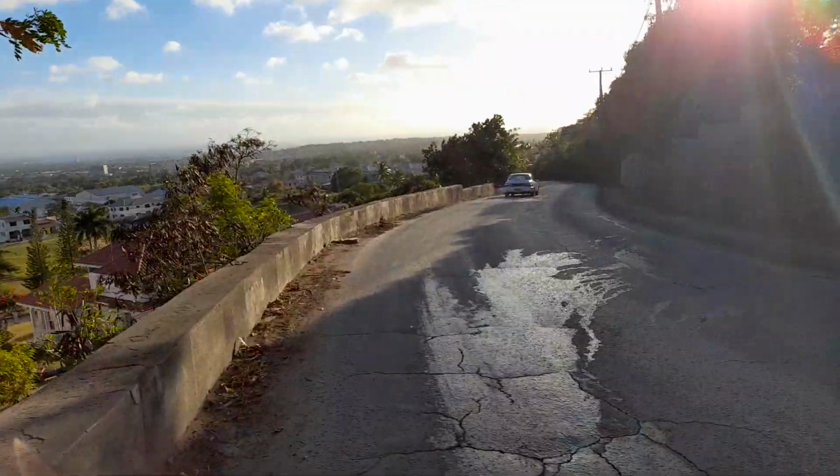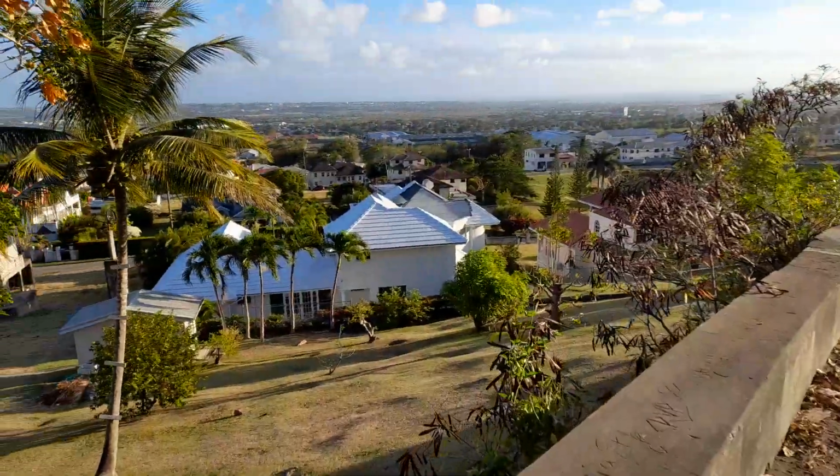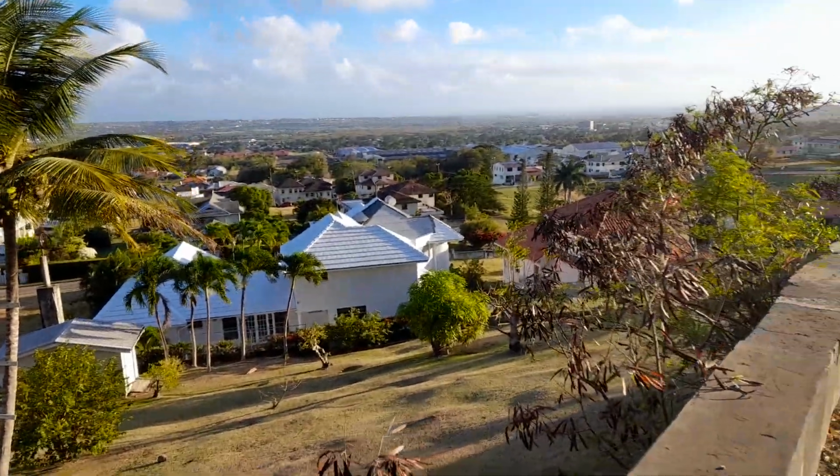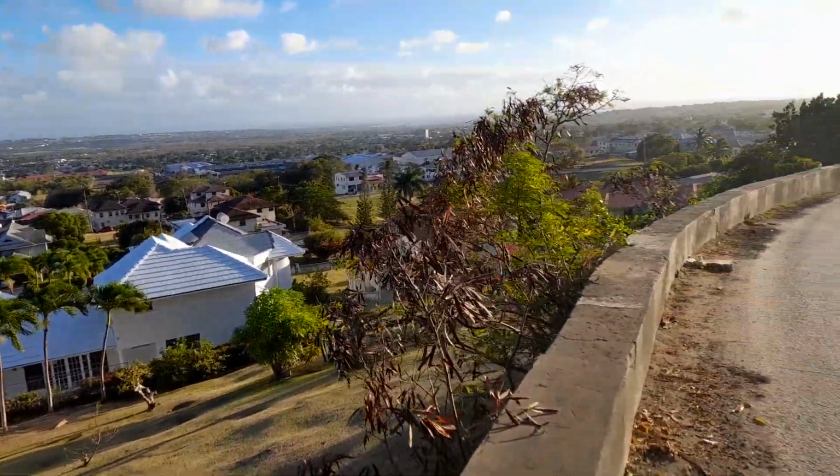So that's guys, back again at Grandview Heights, and this is Edge Hill Terrace, just below here, which is another upscale community in Barbados.